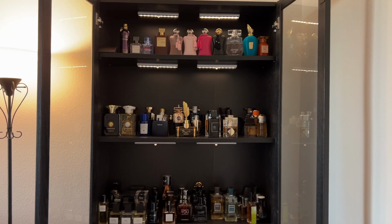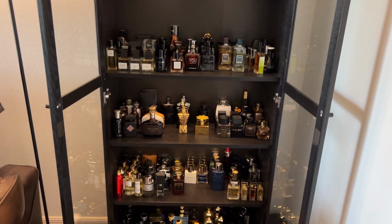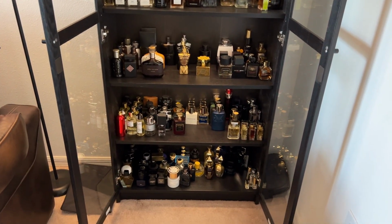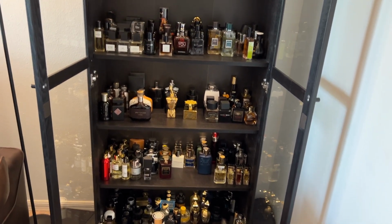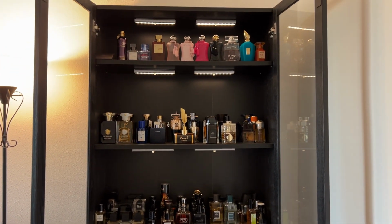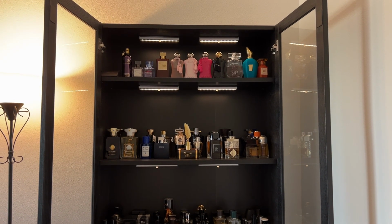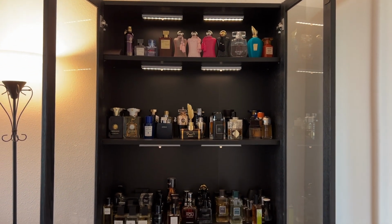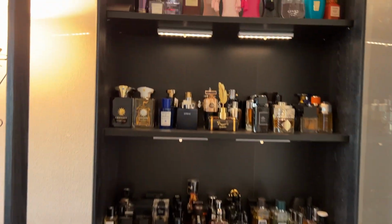All right, guys, so here it is. This is my fragrance cabinet. The bookshelf is, I think it's called the Billy bookcase from IKEA. It is nothing fancy. I just got the one with the doors on it. And this thing can hold quite a few fragrances, so I think it's a good way to store your fragrances if you want to do something like this. All right, so let's go through it. Let's start from top to bottom.